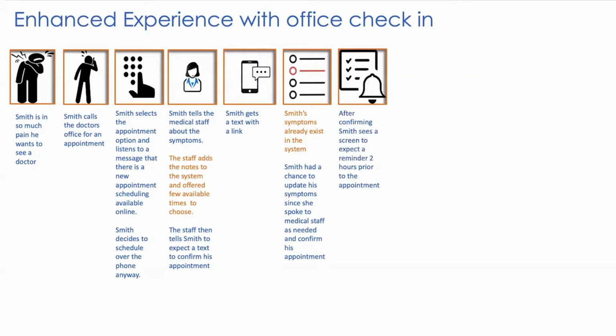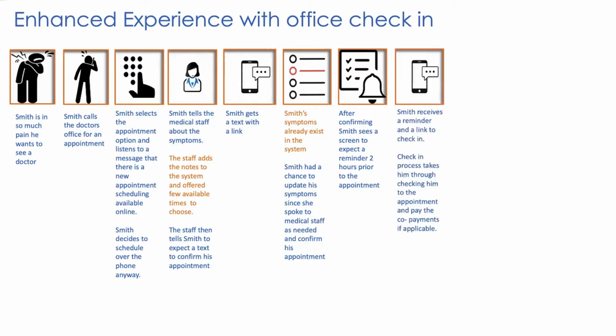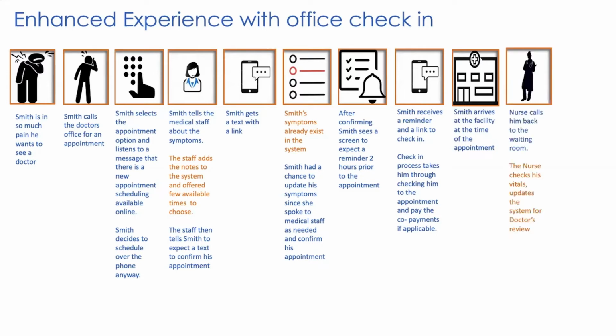And then, on the confirmation screen, when he confirms, he is told that he would get a reminder 2 hours prior to his appointment. And then he receives the reminder and gets a link to check in. The check-in process is so seamless that he's checked in and also paid his co-payment, if any. And then he arrives at the facility, and the nurse calls him back, checks his vitals, updates the system.